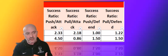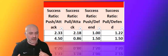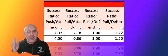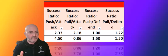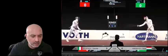So I think what you're going to see with Veroli is probably a lot of setting up with his feet to draw Andrasfi out in the beginning of the bout. I think you're going to probably see Veroli avoiding the blade in the preparation for the most part, and setting it up with feints using his feet, and then closing with the blade but not setting up with the blade. That's my prediction for this bout. Let's break it down and see how it goes now.